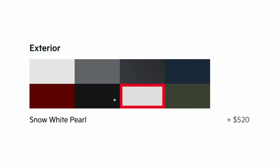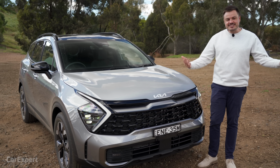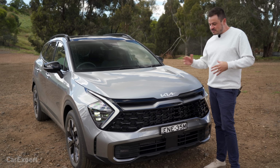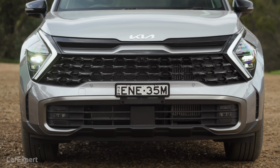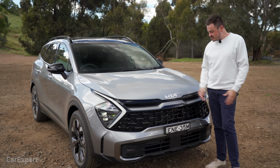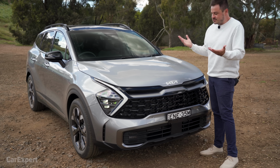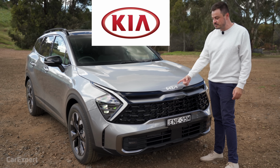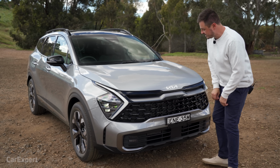Let's talk exterior. You've got 8 external colours to pick from. All but white is a little over $500 extra. Now, what about the styling? It's received a bit of a mixed reaction. Some people love it, some people don't love it so much, and some people hate it. So I think you're going to be somewhere in between. I do love, though, the new Kia logo. I think this has just rejuvenated the brand. It just looks so much better than the old Kia logo. So I'm glad that this is now starting to appear on all of Kia's cars.